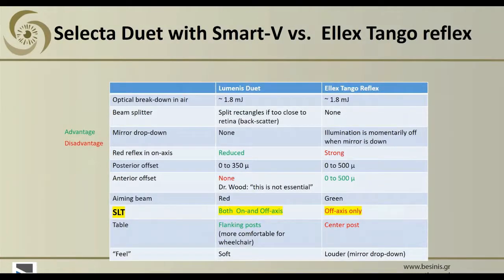And if you compare the two machines that are actually out in the market for treating floaters, you can see that, apart from being able to treat floaters and visualize the treatment, because as I said in the LX you have a drop down of the mirror, so for a fraction of a second you don't see what's happening, the other very important thing is that you can do SLT with a Lumenis Duet with both on-axis and off-axis illumination. In my practice, I cannot imagine having to do SLT with off-axis illumination, and I don't find a reason for that.